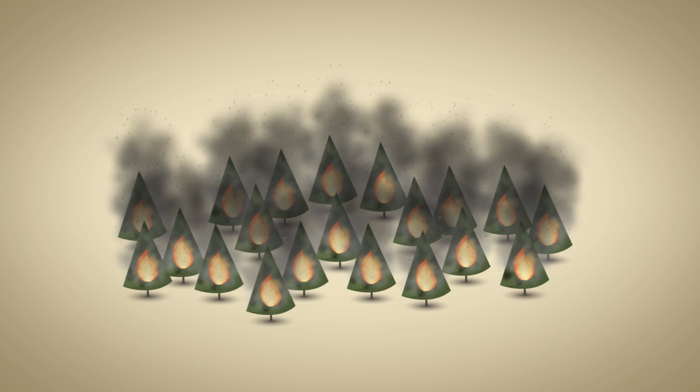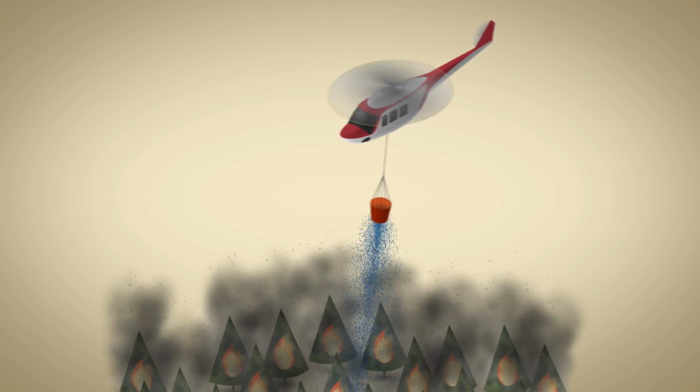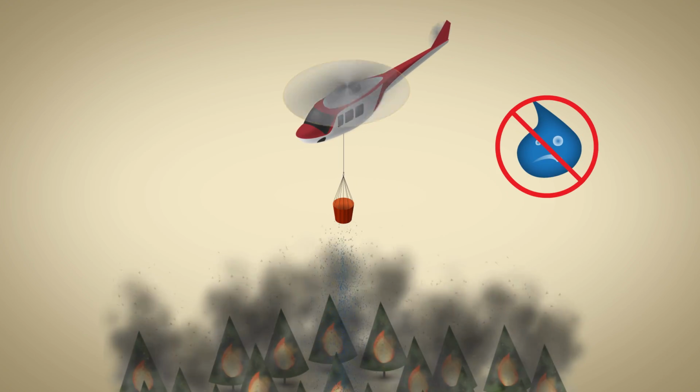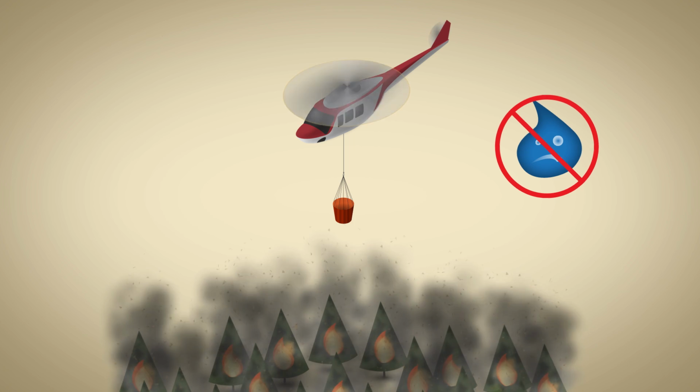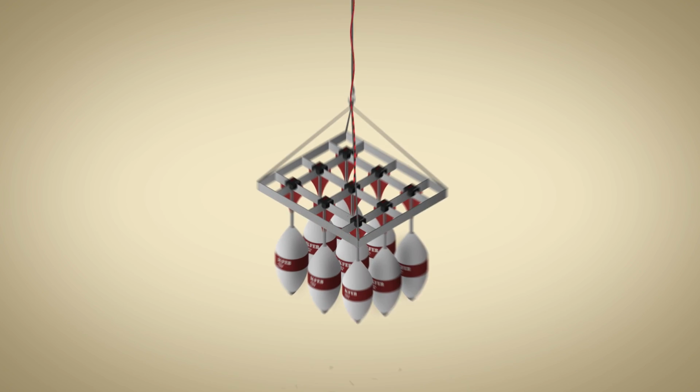In a traditional setting, emergency aircraft dump water or chemicals onto wildfires, but this method usually just cools the fire and fails to contain it quickly. The KFEB uses a much more controlled approach.